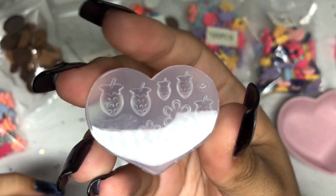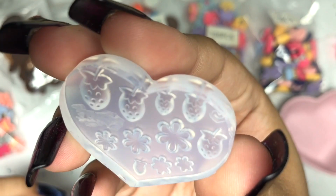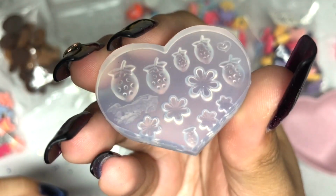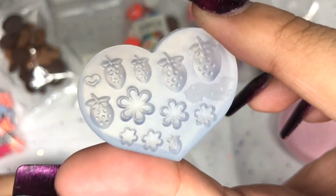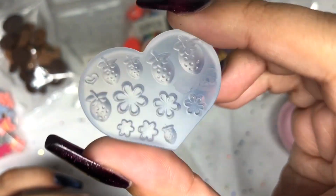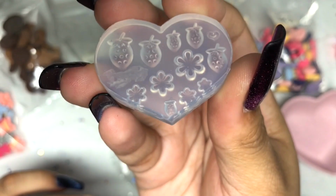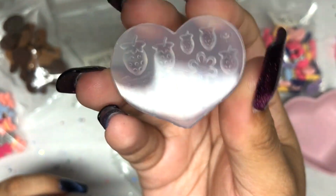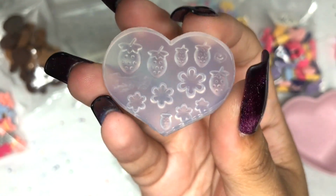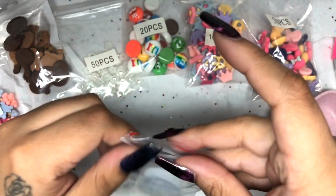Okay, if you guys could see a little bit better. So there's strawberries and flowers on here. I thought it was super cute. I had to get this. Thought it was super adorable. And I love creating charms. I have a lot of videos creating charms if you guys are interested and you want to start creating your own charms. I like to have a variety of homemade charms that I make myself as well. I have a lot of fun creating them. And I definitely recommend and encourage anyone to try them out if you haven't already done so. And I love how the mold is in a heart print. I thought that was super cute.